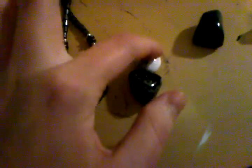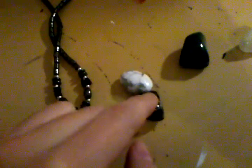This is a snowflake obsidian with those little gray speckles, and I bought it at the same time as this howlite, and I liked the fact that this one was white with gray and this one was black with gray. It seemed a nice little polarity.